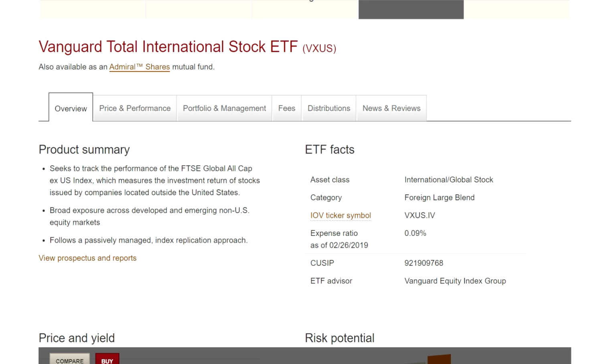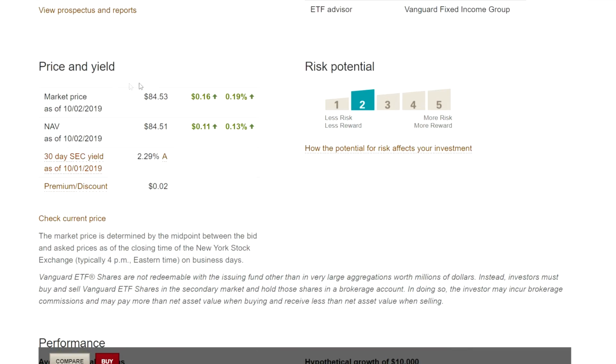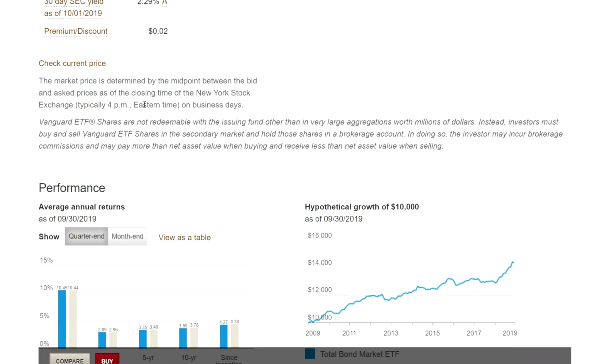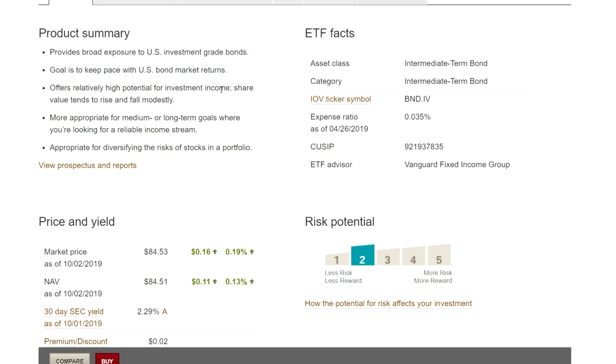So basically, every company out there except for the ones in the United States. Another popular one is this one right here, BND, the Vanguard Total Bond Market ETF, if you're looking for broad exposure to bonds. I don't personally invest in bonds. This is just because I'm young. I don't really have the need for it right now. But a lot of people will just include this in their portfolio for a broad exposure to the bond market rather than specifically saying, oh, I want to invest in emerging market bonds or US treasuries.